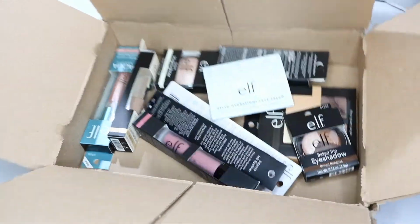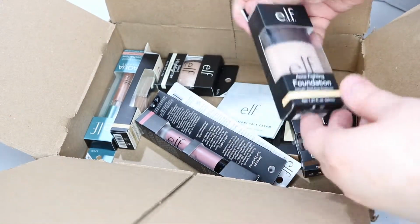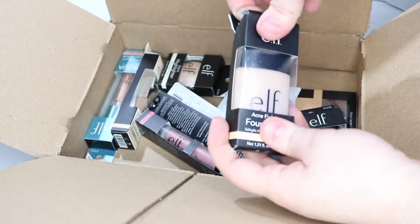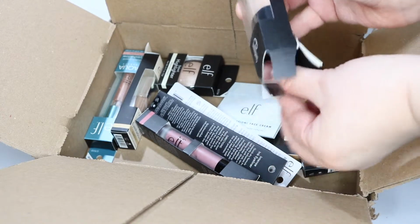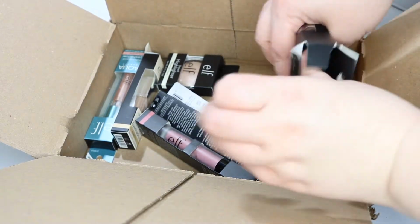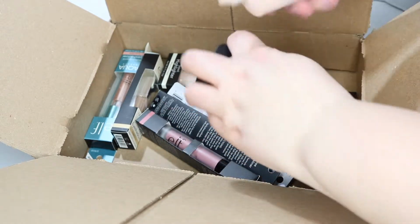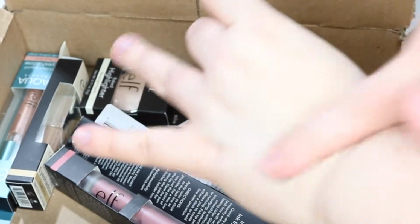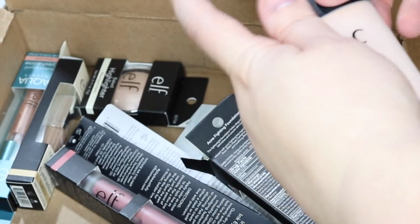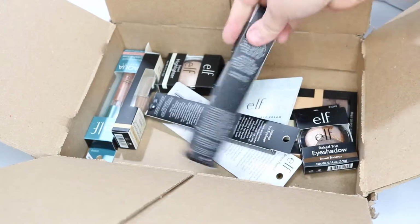Let's see. I don't see a receipt, so I'm trying to remember what I ordered and what was free gift. I do remember ordering the Acne Fighting Foundation because this is something I really desperately need. I break out so bad every time I put on makeup, which is one of the reasons I've always had such an aversion to makeup. Come on. There we go. Let me just try a little bit of this on my hand. I know your face is sometimes a different color, but that blends pretty well to my actual skin tone, so I think porcelain was the right color for me. Because I am white as white can get.